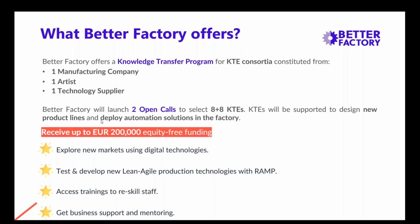So the selected KTEs, those selected consortia, will receive up to 200,000 euros equity-free funding. They will get the opportunity to explore new markets using digital technologies. They will also have the chance to test and develop new lean agile production technologies with RAMP and access training to reskill their staff. Moreover, through Better Factory Project, the selected consortia will get business support and mentoring.